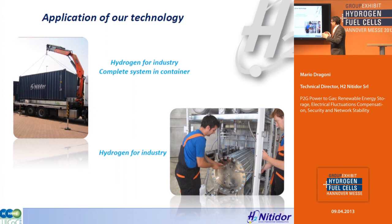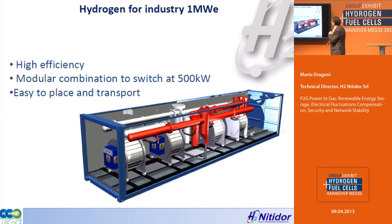The storage we can do in volume, for example, 5 cubic meter storage, or also with a compressor at high pressure in a high pressure cylinder. Now we are involved in a project in Brazil to make this system and to realize one station producing hydrogen with a compressor up to 350 bar and storing the hydrogen in the cylinder up to 350 bar. So this is only a picture, but we are in building time to make a complete container size megawatt electrolyzer.